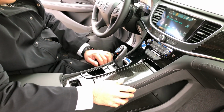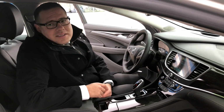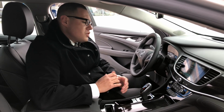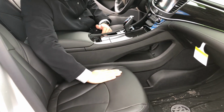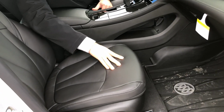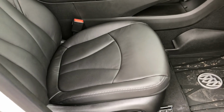Now, when it comes to the aspect of your drive and comfort, this thing is loaded. So here we have, if we pay attention right over to the leather seats, a premium leather seat here with perforations onto the leather to allow your lower back to breathe a little bit better.